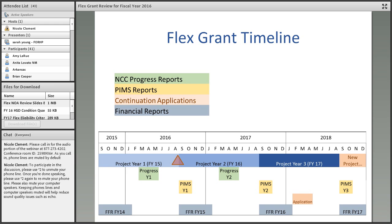What to look forward to right away, you'll soon be starting your performance improvement measurement system, more affectionately known as PIMS reports, for year 1 of the grant. And it's also time to start preparing the financial report for the past grant year. Even though that isn't due until January, you can always complete it sooner. And just 6 short months from now in March, you will be writing the progress reports and non-competitive continuations for year 2 progress and year 3 funding under the FLEX grant. This timeline helps illustrate how these milestones keep coming throughout the year.